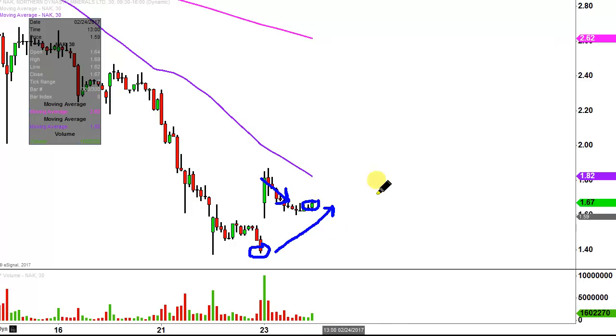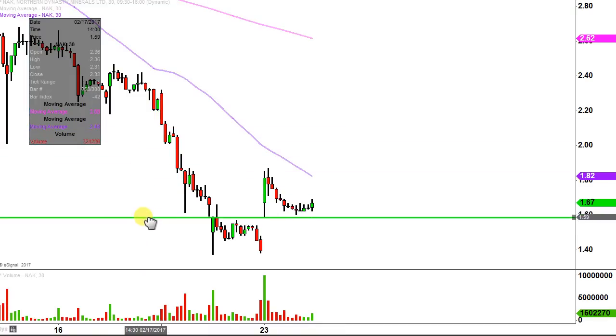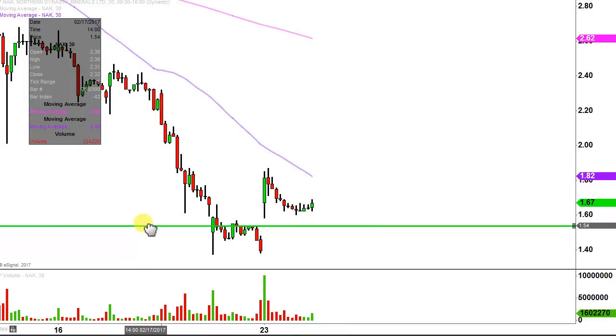But that does lead into the question: is there any sort of true power behind this bounce? Is there any sort of genuine strength? Or is this just some sort of knee-jerk reaction, dead cat bounce type move? I have no idea, but like I said, by using charts, we can make answering that question very straightforward. And in my mind, it all revolves around a single level, and that's why I love charts, it makes things very straightforward. And that level is right here at the $1.55 mark.